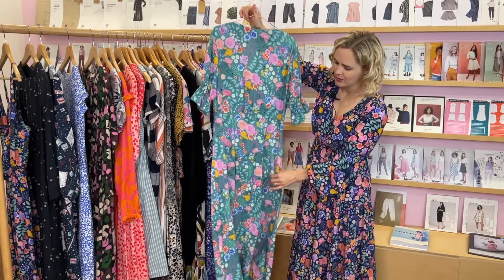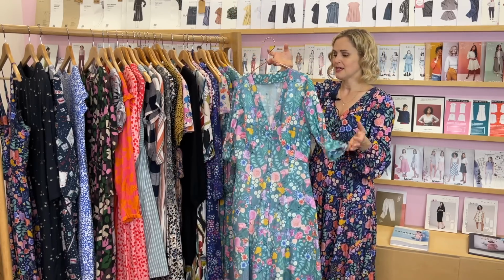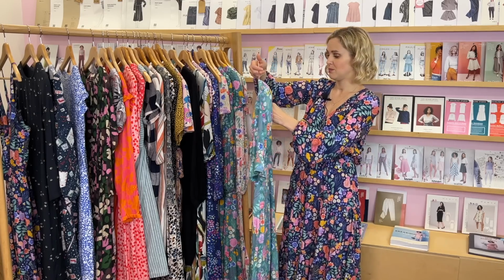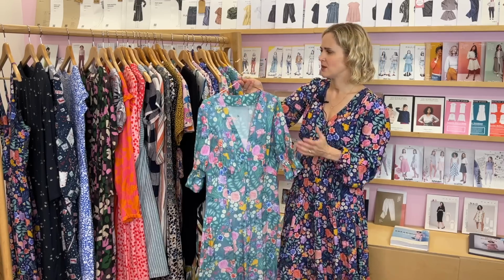It's quite a few panels, so it's got a really lovely sort of full shape to it. I think it's a gorgeous dress. But yeah, it might be that perhaps you want to make a toile. I guess that could be said for anything though, really. But yeah, for me, it was just too low there, the size out the packet.